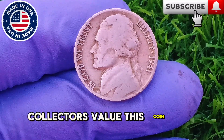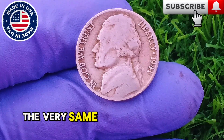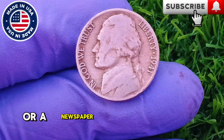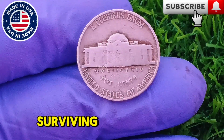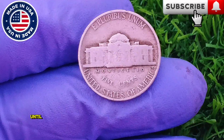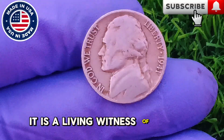Collectors value this coin not only for its price, but for what it represents. Imagine holding in your hand the very same coin that may have once bought a loaf of bread, a glass of milk, or a newspaper in 1941. Imagine its journey, traveling across decades, surviving wars, recessions, celebrations, and ordinary daily life, until finally finding its way into your collection. It is not merely a 5-cent piece. It is a living witness of history.